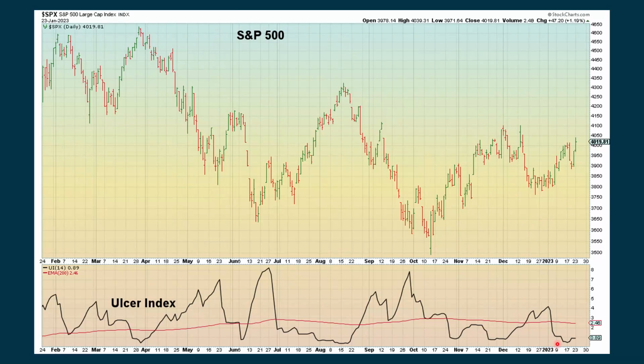Another thing that we're looking at is the Ulcer Index. This attempts to measure fear. When it's below the moving average, that means that we're pretty complacent. We're kind of getting a little less fearful with our sentiment reading, and so that's pretty much matching up with what we're seeing now. If we start to fall, this line will continue to go up, hence the name Ulcer Index.